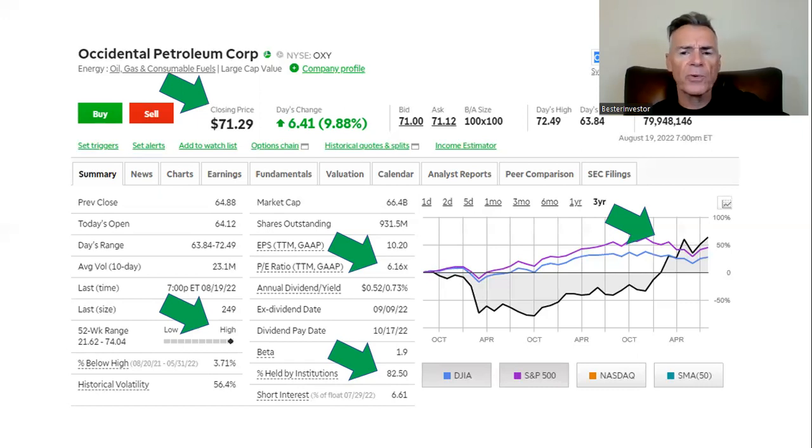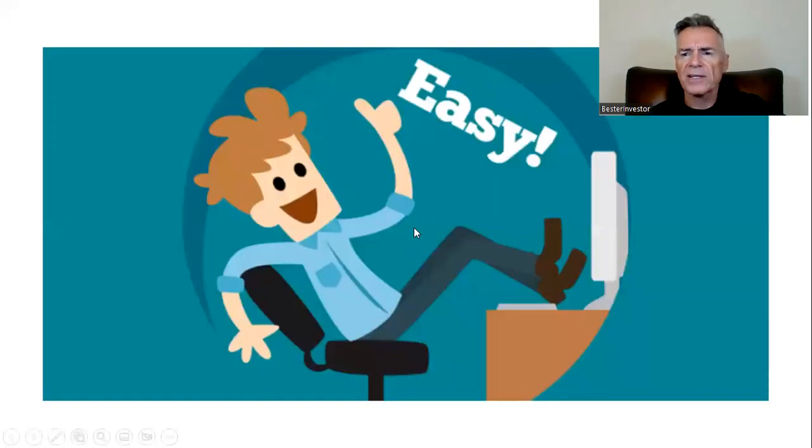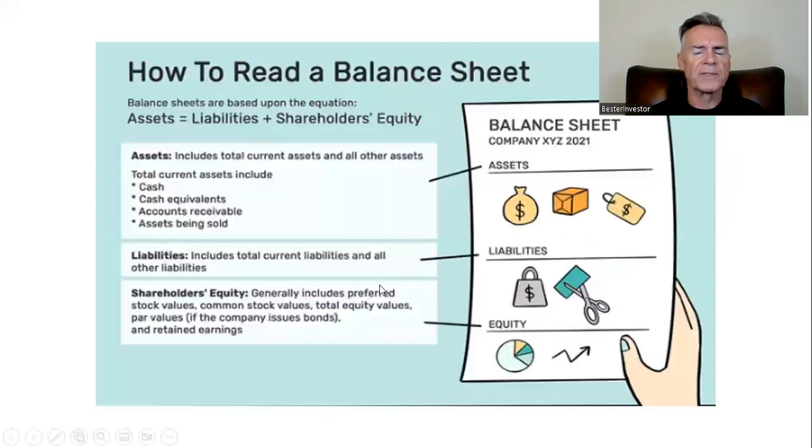So anyway, a couple of quick things here. I looked at the graph on the right-hand side. I'm looking at the PE ratio, 6. I'm looking at the 52-week range. Is this expensive in terms of timing for me to get into the stock or not? And then institutional investors right now up to 82.5%. Of course, the short interest has also gone up a little, 6.6. Those guys are getting squeezed a little bit now because of the jump that we saw on Friday of almost 10% in the stock. So let's just look at a couple of easy things first.